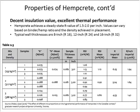So while it's certainly possible to meet or surpass code, the exact properties that made it so ideal in the previous slide, the addition of the lime, which is what gives it its great moisture handling capabilities, the density that the lime adds is what robs it of its insulation value. And so you can see in this chart the mix densities on the left-hand side.